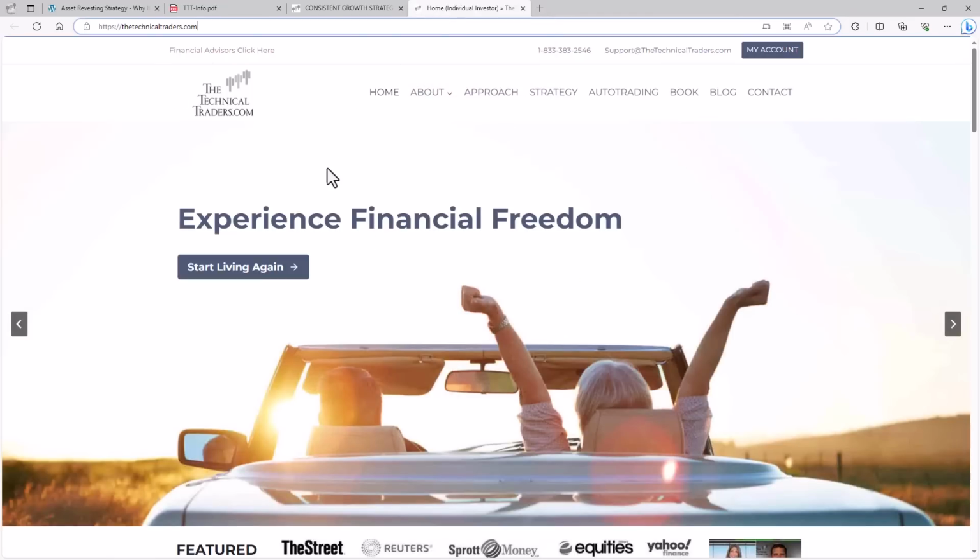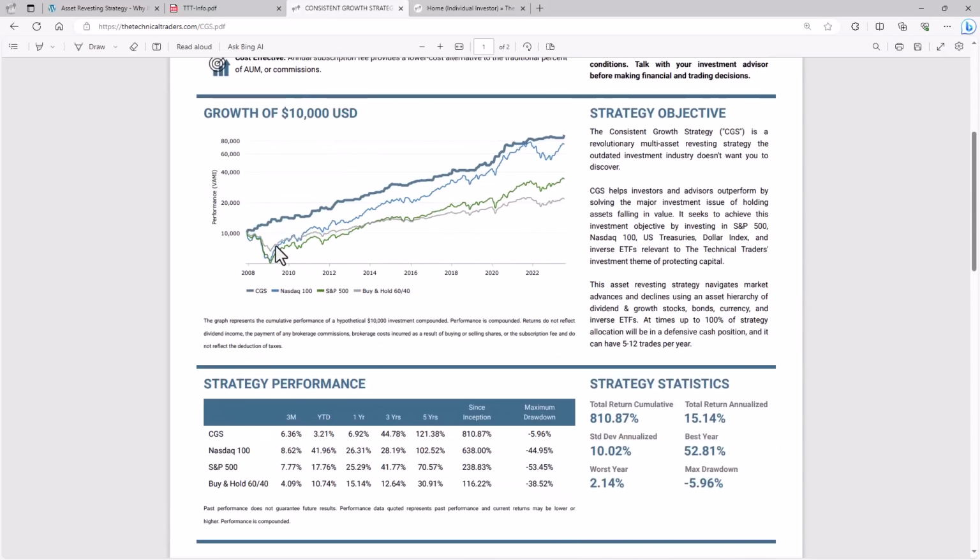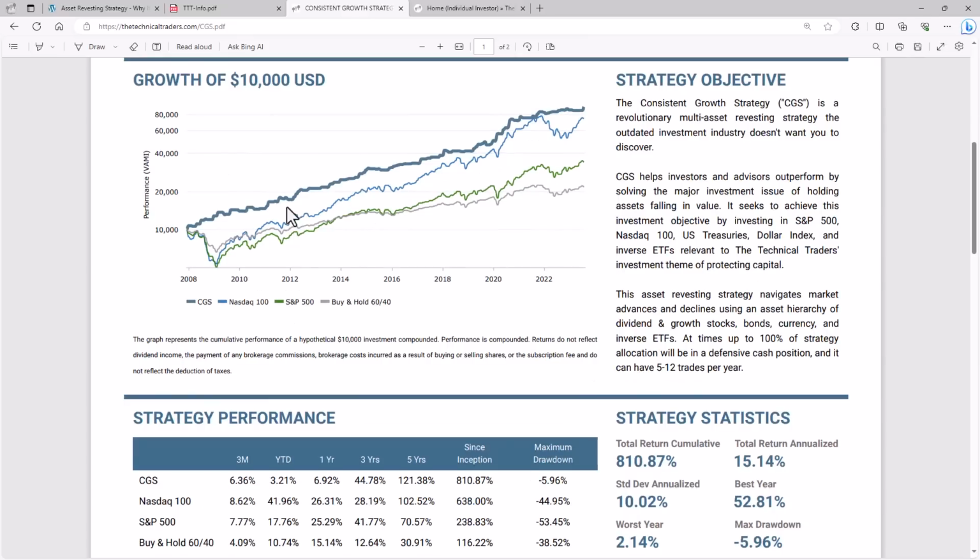We have our CGS strategy, which if we take a look here, you can see it's this long, thick blue line. You can see how it compares to the blue underneath, which is the NASDAQ. We have been outperforming the NASDAQ since the 2007, 2008 market top, the S&P 500, and the typical 60-40 buy and hold, which is the underdog. Doing nothing with your money is definitely a slow way to grow it.